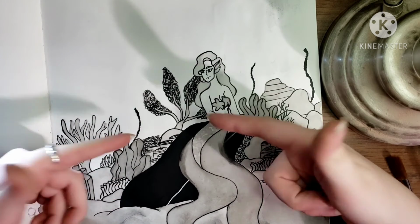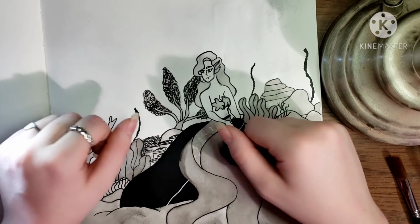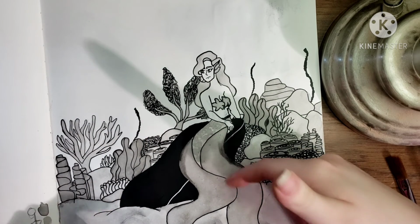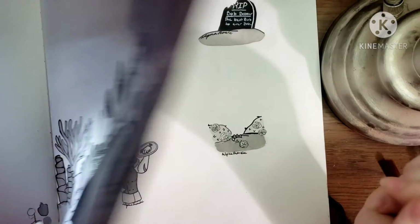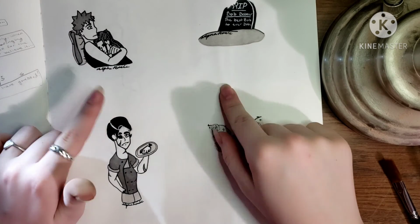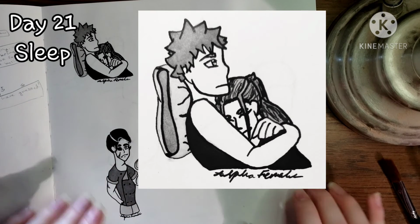Anywho, so I drew a not so happy looking mermaid in a coral reef, and there's not really much sketching other than the little mermaid down here. Here's another one of the thingies. This one's one of my favorites.